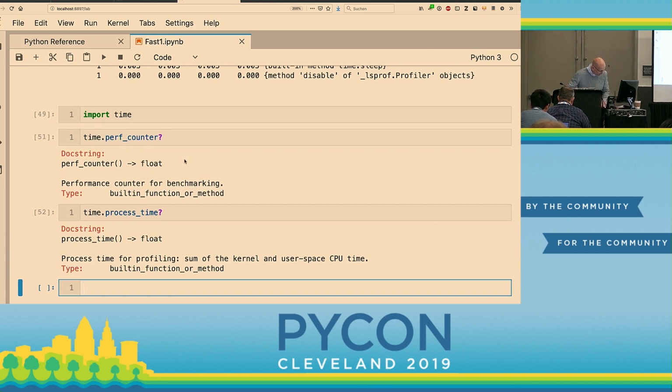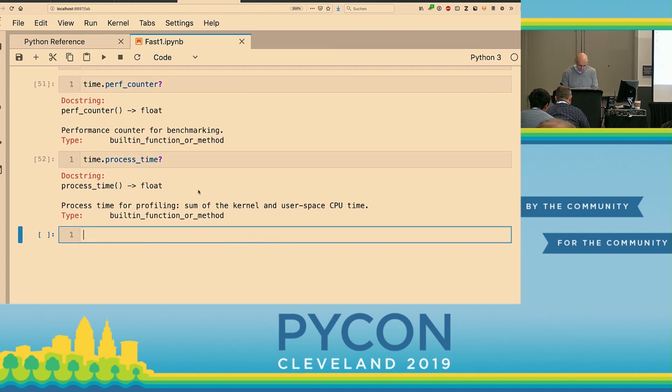Now you can supply this function. This is my CPU function I did here, or one of these functions. Now, if you are in Python 3, you can use these functions, and you can do the profiling here and supply this function. So I can do the same thing with prun, by the way.